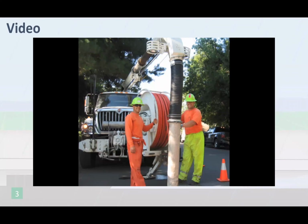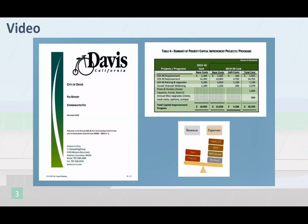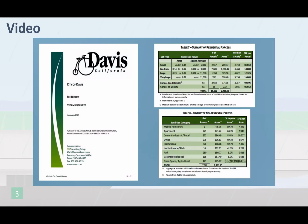The proposed stormwater rate will be approximately a $7 increase per month for single-family property owners. In order to address these funding issues, city staff initiated a fee study in coordination with the city's Utilities Commission, culminating in a fee report which lays out all of the stormwater facilities and services, projected the program's revenue requirements, calculated how much each type of property contributes to stormwater runoff, and determined how much each type of property should pay as its fair share of stormwater costs.